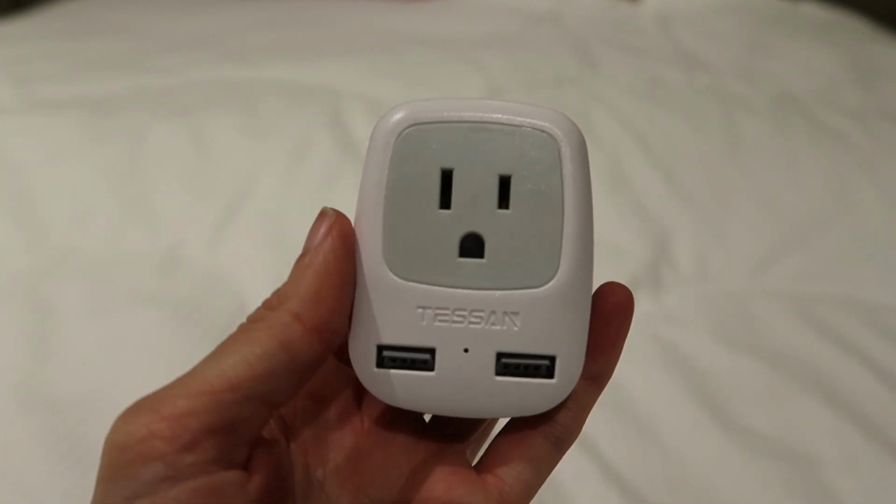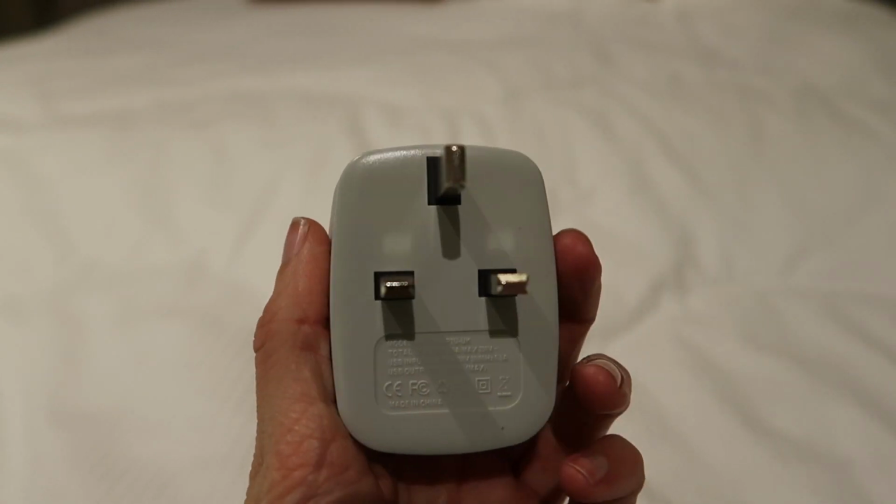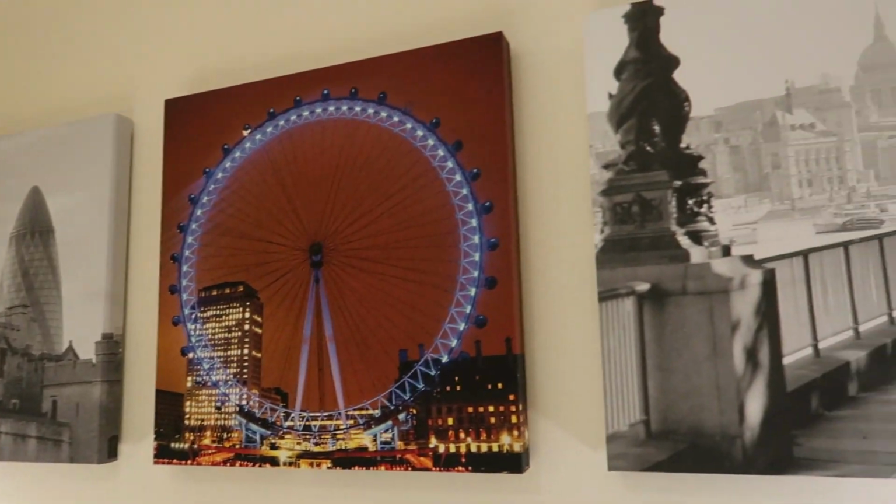This is the adapter we got for England, and there's what the plug looks like. We just got this off of Amazon, and I think this came in a 2-pack. And then these are the pictures above the bed.